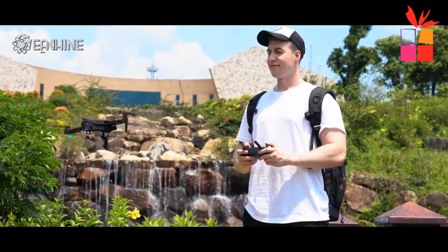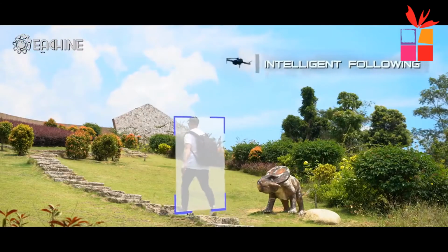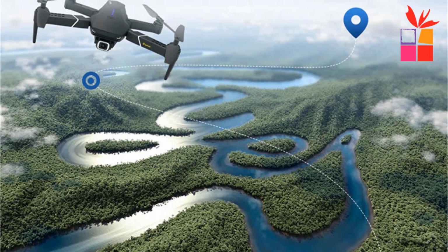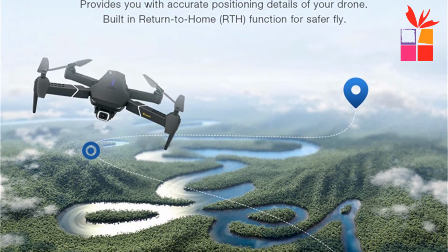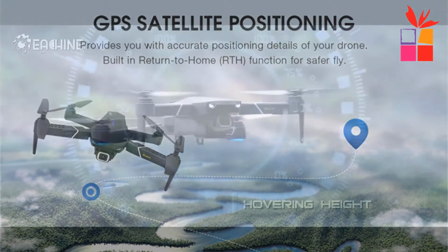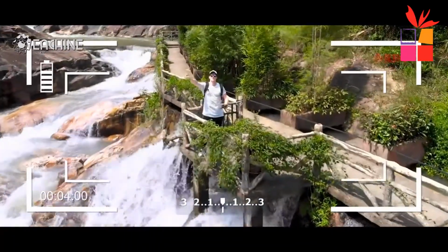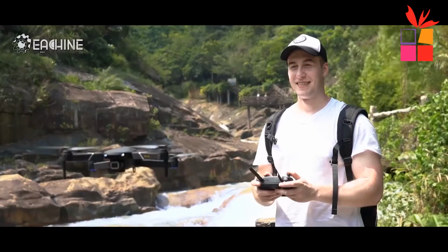Waypoint flight mode: just draw a route on the screen, and the copter will follow the given path. With headless mode, no need to adjust the position of the aircraft before flying, so you no longer worry about uncomfortable control directions and can easily control the drone. 1 key automatic return. The Eachine E520S pocket drone features a function that enables it to find its way back automatically. With 1 click, the drone will return to its original point, no matter where it was flying.